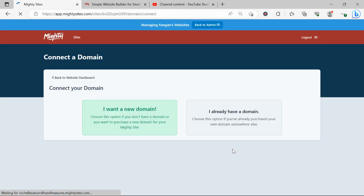If you have a custom domain, click on connect your domain at the bottom. Click on this button over here and connect it. If you don't have a domain yet, go ahead and purchase your domain by clicking on I want a new domain to make your website look even more professional.